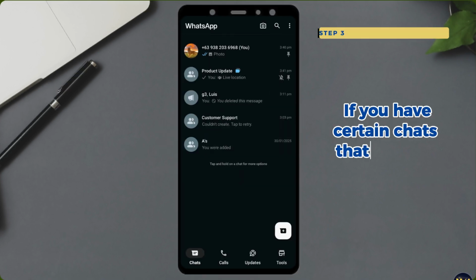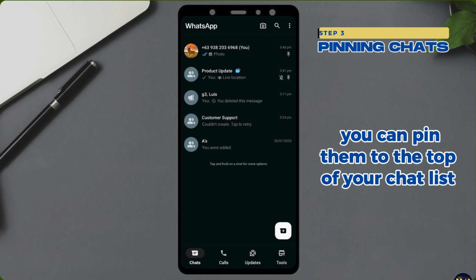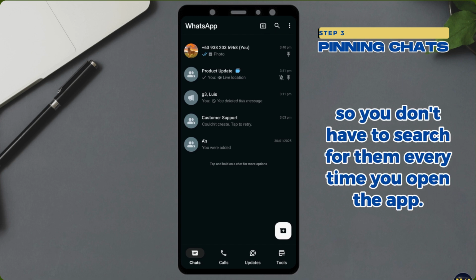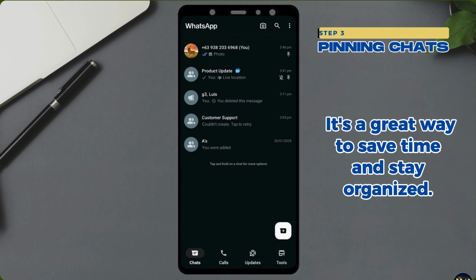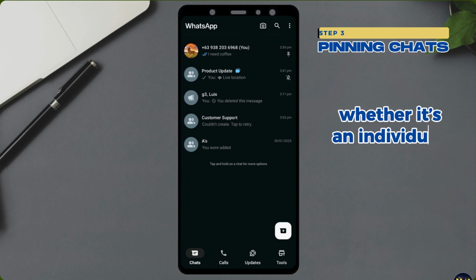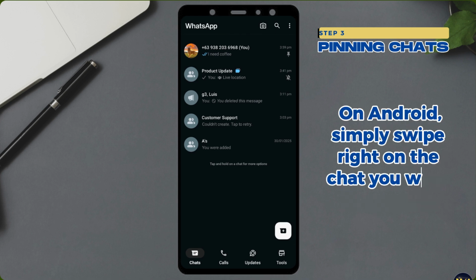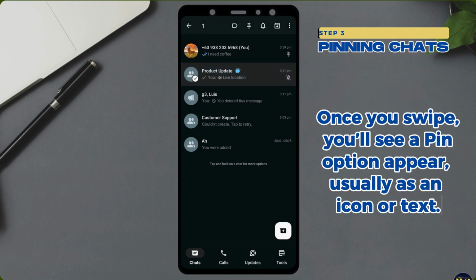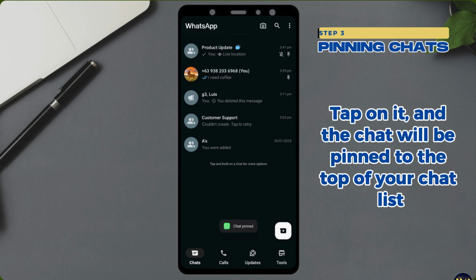If you have certain chats that you use more frequently than others, you can pin them to the top of your chat list. You don't have to search for them every time you open the app. It is a great way to save time and stay organized. To pin a chat in WhatsApp, find the chat you want to pin, whether it is an individual or group chat that you use frequently. On Android, simply swipe right on the chat you want to pin. Once you swipe, you will see a pin option appear, usually as an icon or text. Tap on it, and the chat will be pinned to the top of your chat list.